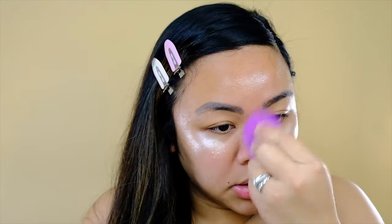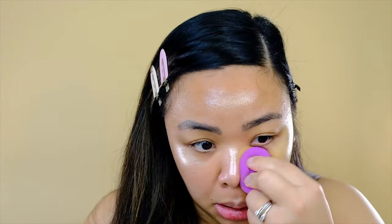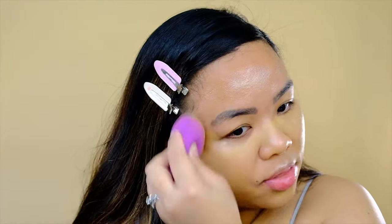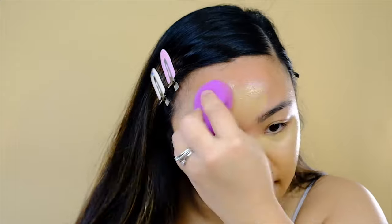Yan. So, mukha akong tin man. Ganda. Halo ko na yung aking foundation. So, 1.5 pump to begin with. Because this foundation is super high coverage. I use this mainly on models at work. But when we do the photo shoot, super ilaw, pak pak pak. It covers everything. Just make sure that you get the right shade.